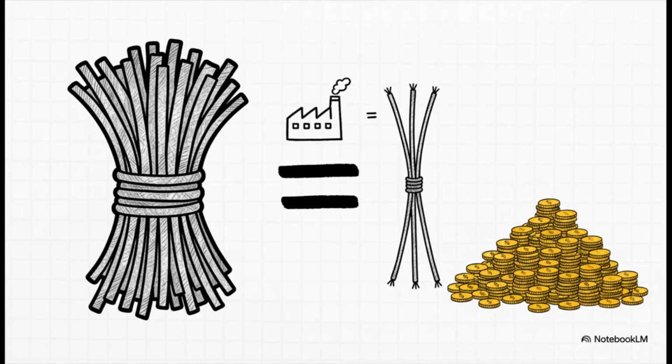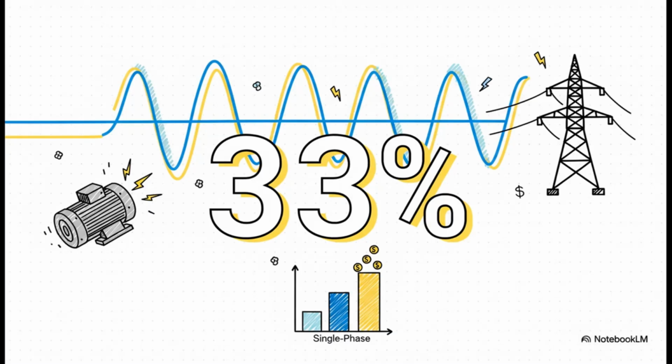Now, that constant power is huge, but the second payoff? This one is arguably even more important. This is the reason three-phase power took over the entire planet, and it all comes down to pure, hard-nosed economics. We're talking about saving an unbelievable amount of material. Okay, get this. To deliver the same amount of power with the same efficiency, a single-phase system would need 33% more copper or aluminum for its wires than a three-phase system. Just let that sink in. 33%. Now scale that up. Think about the millions of miles of power lines that crisscross the globe. We are talking about saving literal mountains of metal and billions upon billions of dollars.